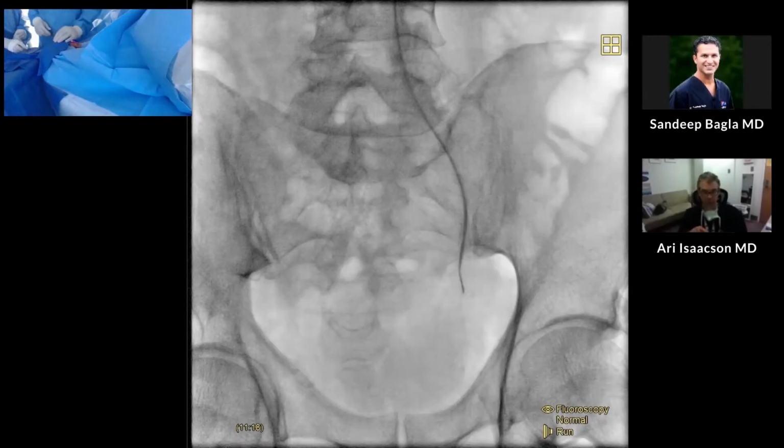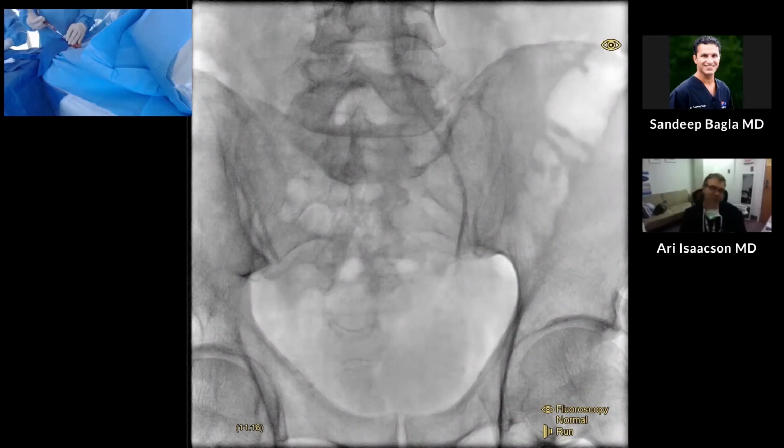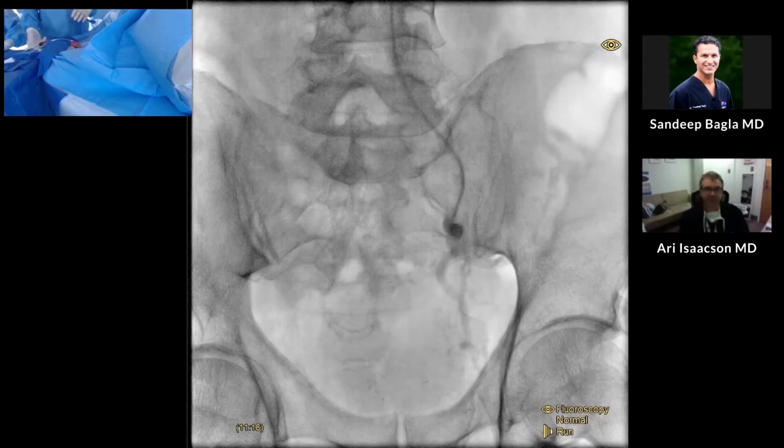We're going to do a prostate embolization today. Wait, which procedure are we doing? We're doing a prostate artery embolization. Okay, gotcha. And we're going to be showing you our technique and system and what we use here to do this. Seems like you're almost done.